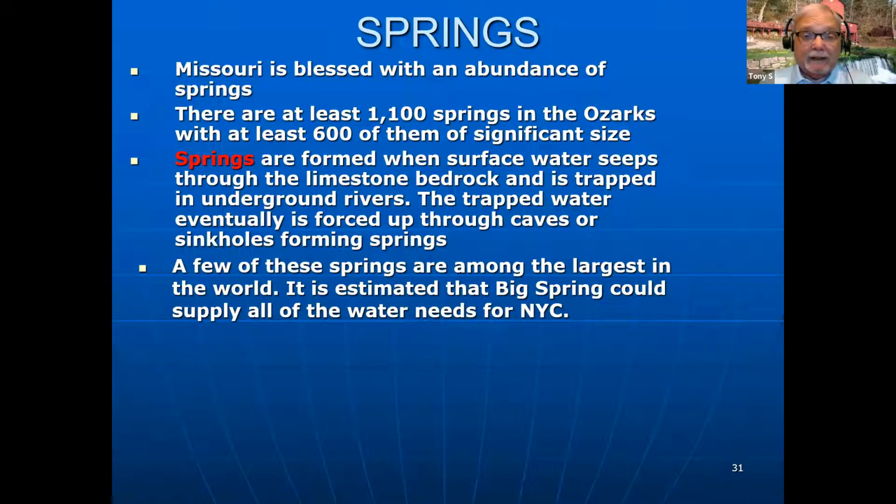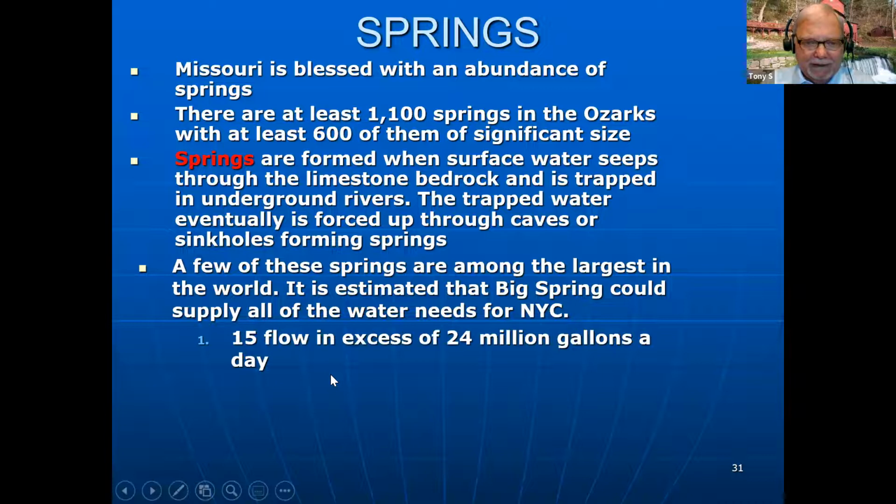It's estimated that the largest of the springs in the Ozarks, a place called Big Spring, you know, we're not very imaginative when we name these things, could supply all the water needs for New York City. I want to repeat that. Big Spring, located down around Van Buren, Missouri, could supply all the water needs for New York City. New York City would never have to worry about having water if they had Big Spring.